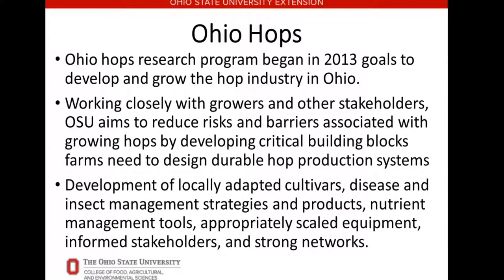We had not commercially produced hops in Ohio since about the 1900s, since Prohibition. And with the growing craft brewing industry, me and another researcher, Dr. Mary Gardner from our entomology department at OSU, got the idea in 2013 to pursue bringing back this old crop to Ohio. So we did. We received some funding from the USDA, which was greatly appreciated, as well as support from our OSU administration. And so we started planning and doing educational programming on hops.